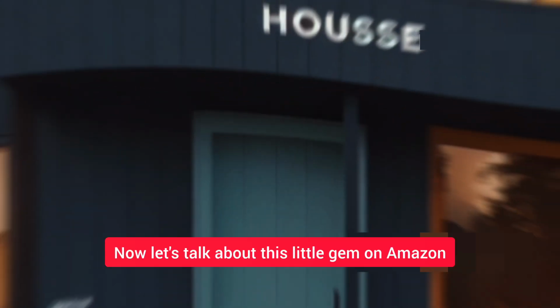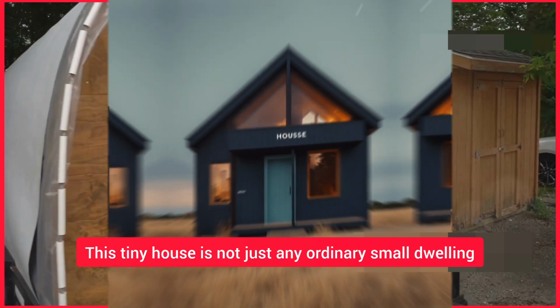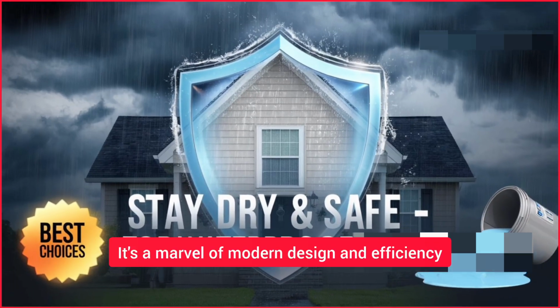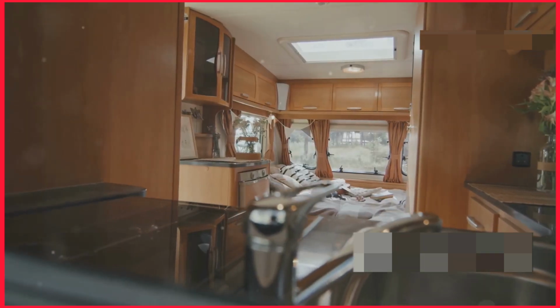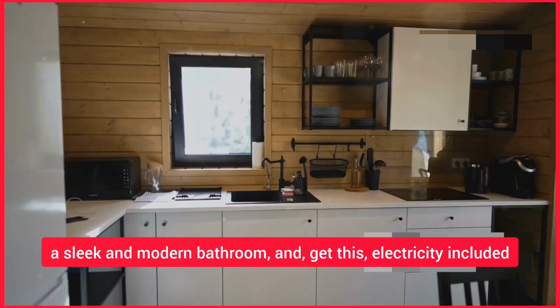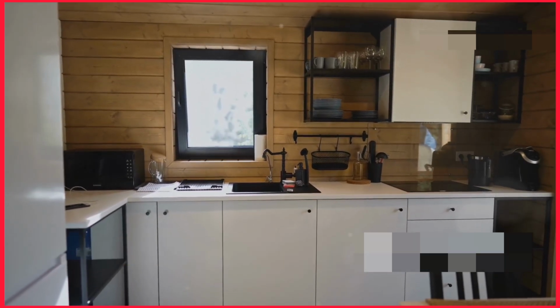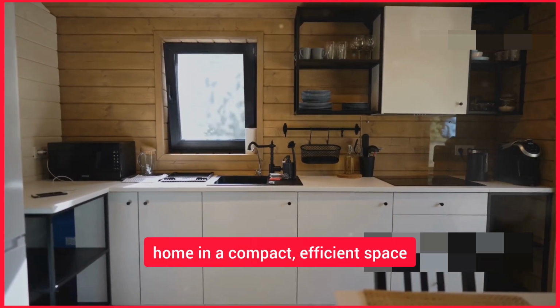Now let's talk about this little gem on Amazon. This tiny house is not just any ordinary small dwelling, it's a marvel of modern design and efficiency. For just $35,000, you get a fully equipped kitchen, a sleek and modern bathroom, and, get this, electricity included. Imagine having all the comforts of a full-sized home in a compact, efficient space.